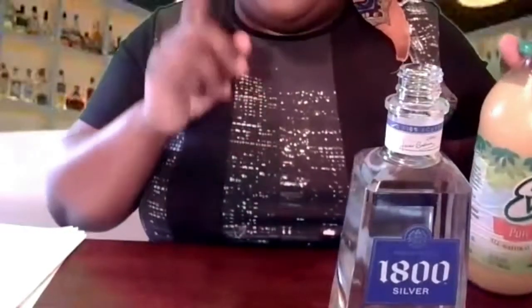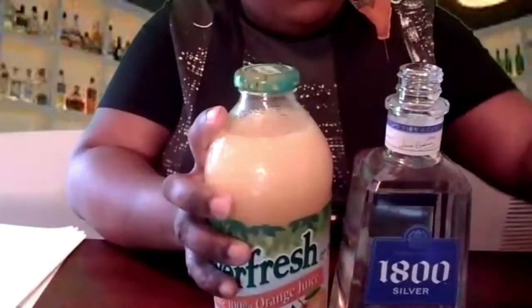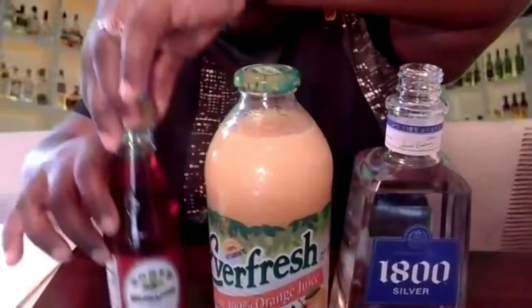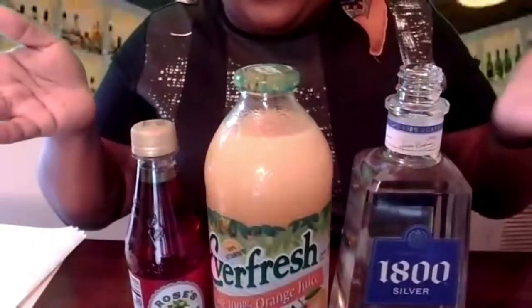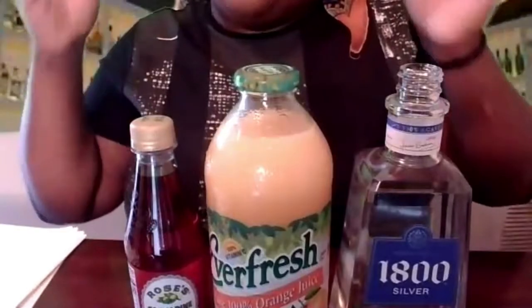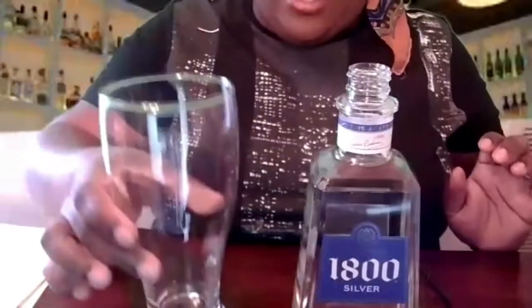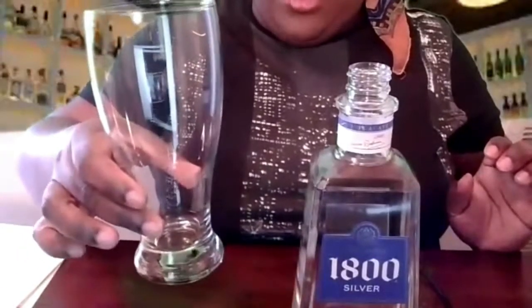So in a tequila sunrise, you have your 1800, you have your orange juice, and you have your grenadine. And that's it, guys. It's a pretty simple drink. It looks pretty, so you think it's complicated, but it really isn't. Oh, you should have one of these glasses. That would be so pretty. I actually do have a fun glass. Oh, yes, so I have a cute little glass I'm gonna put in too.